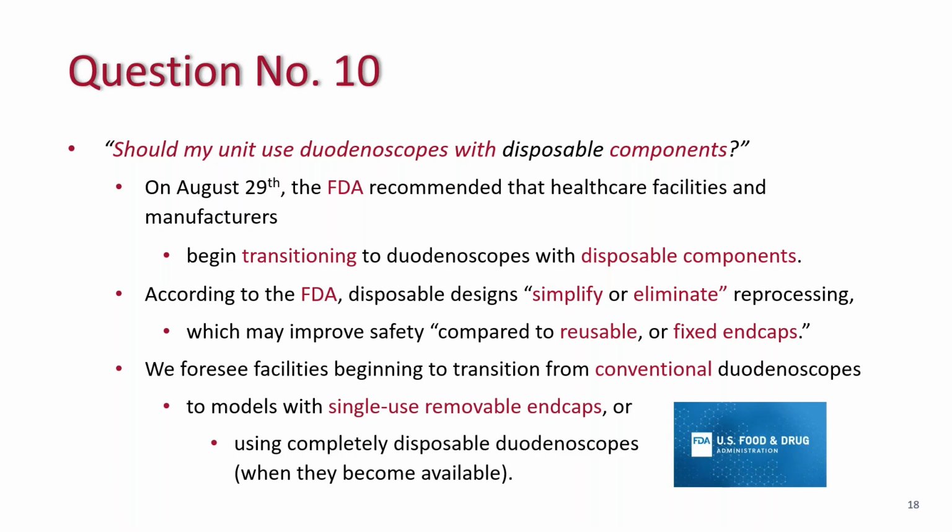We foresee facilities in the near future beginning to adhere to the FDA's recommendation and to transition from the conventional duodenoscopes to models with single-use removable end caps. The purpose of the removable end cap is so that you're able to get a brush into an area that hitherto we could not adequately clean. So by removing that end cap, the FDA suggested reprocessing will be facilitated. Alternatively, the FDA suggested that we begin evaluating, as time goes on, completely disposable duodenoscopes, of which currently there are none available.